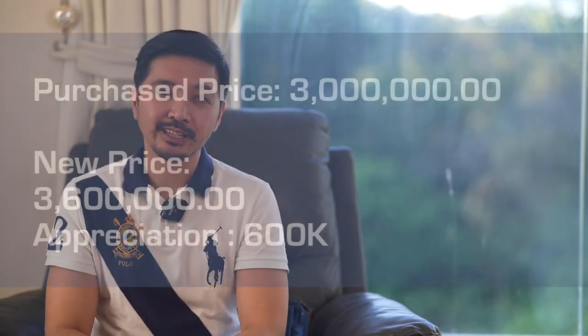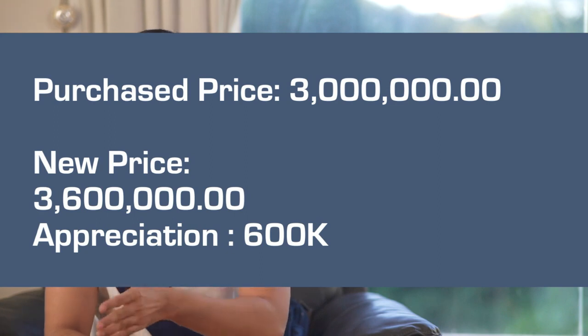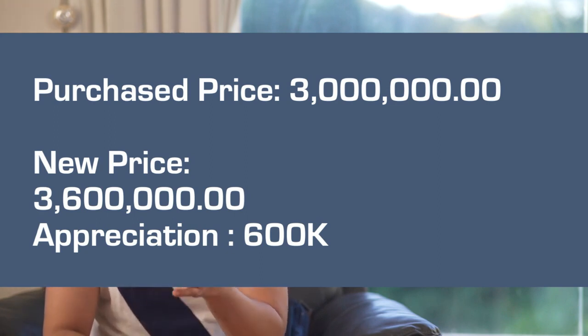So, for instance, you get the property at 3 million and after 6 months, nag-increase na siya into 3.6 million. Pero ang nailabas mo lang is around probably 100,000. So, kung kumita ka ng 600,000, clearly you have a significant profit already.